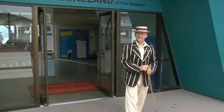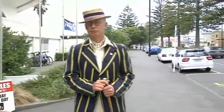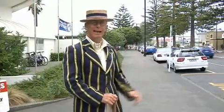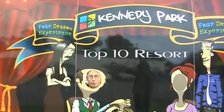The future of Marineland is still under discussion, and the council has included $1 million over the next 2 years for future work on Marine Parade and in the CBD. And $1.7 million for upgrading facilities at Kennedy Park.